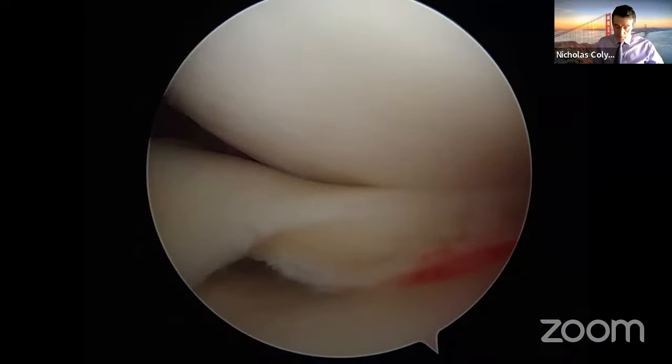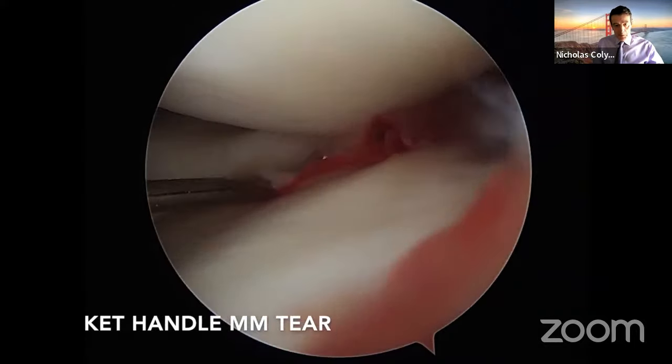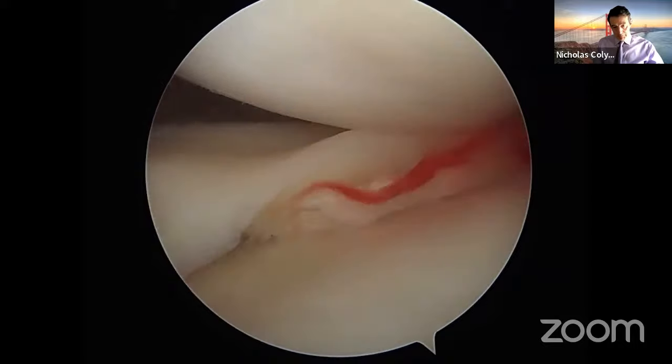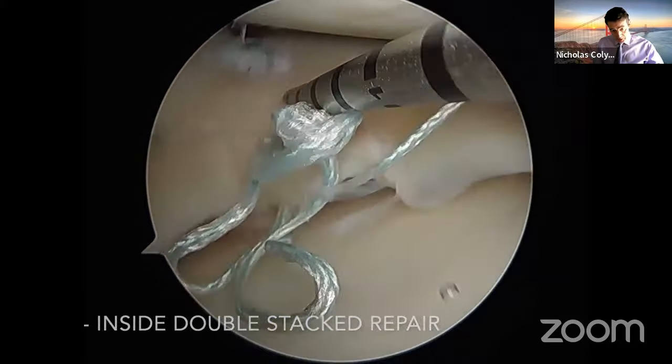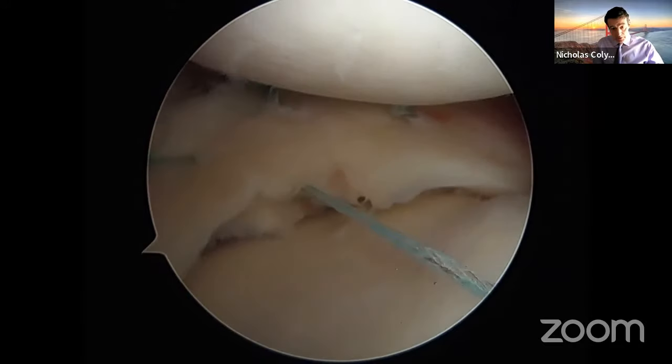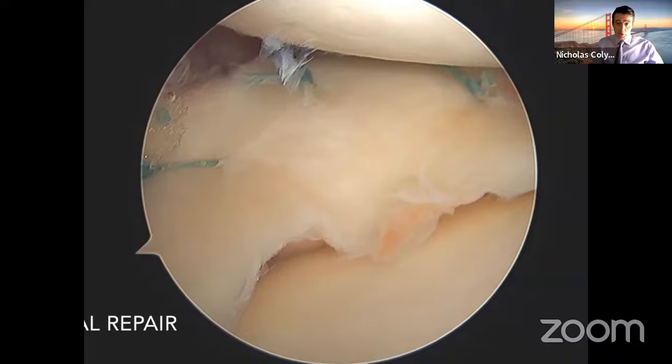And this is an example of another bucket handle tear of mine that was repaired in a very similar manner. So here's the unstable tear. We put it back. Then we placed 3 or 4 sutures on top. This is another suture at the bottom to get that anatomic repair. And that's what the final looks like.